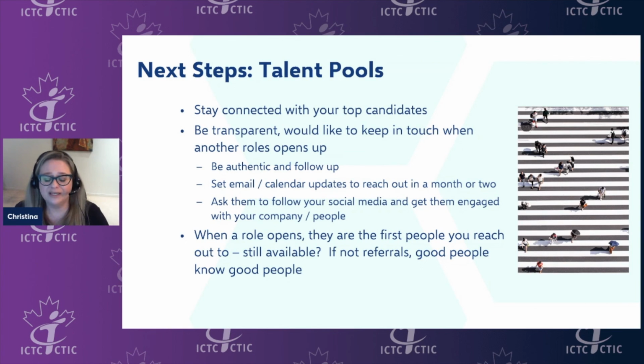But the most important thing here again is, as I said earlier, be authentic, right? If you say you're going to follow up in 2 months, follow up in 2 months. Set an email reminder, set a calendar reminder. And the follow-ups don't have to be that we have a job. The follow-ups could just be that the role we were thinking of opening up hasn't opened up yet. We're thinking again in maybe another month or two. In the meantime, hope you're doing well. Continue, maybe follow us on Twitter, follow us on LinkedIn.